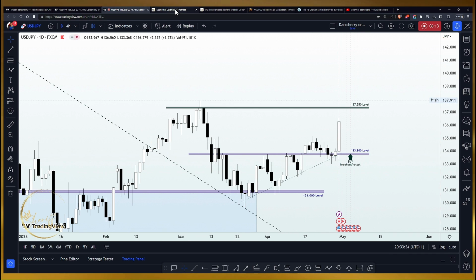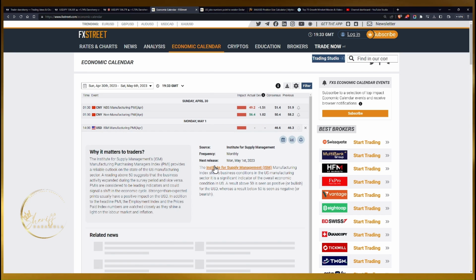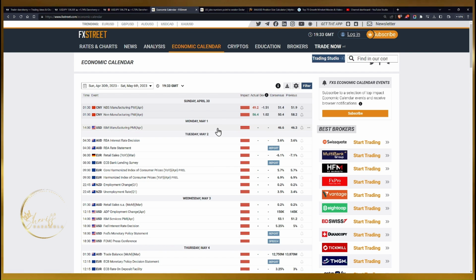So in that regard, when I looked at the economic calendar for this week, this was what I was able to pull out. On Monday, May 1st, we have the manufacturing PMI, which is an index that shows the business condition in the US manufacturing sector. And generally, a result above 50 is always a positive sign for the US dollar, and a result below 50 is seen as a negative impression for the US economy. We have a previous data at 46.3, and a consensus projection of 46.2. So we are going to be looking forward to see what the actual data will be.